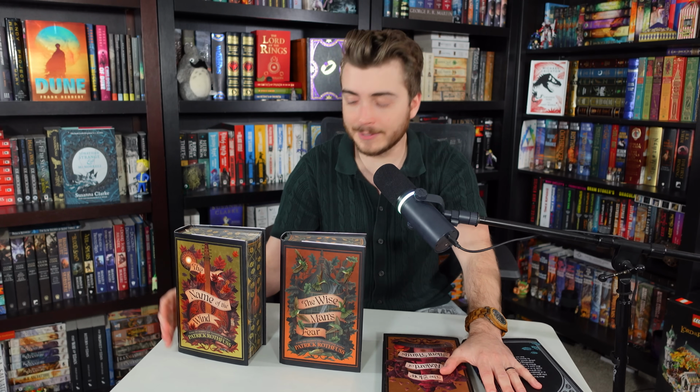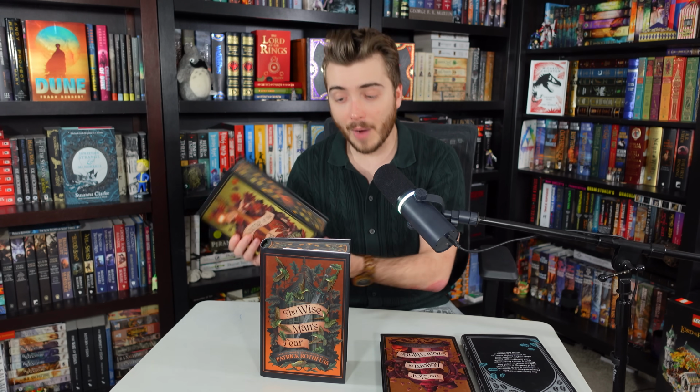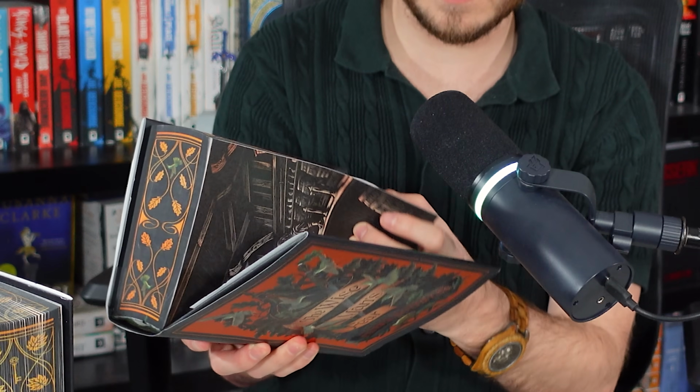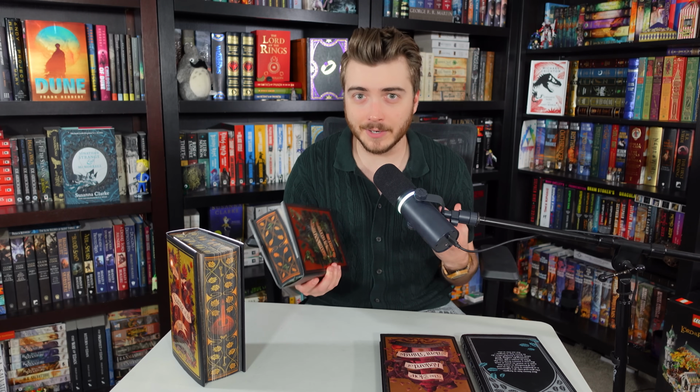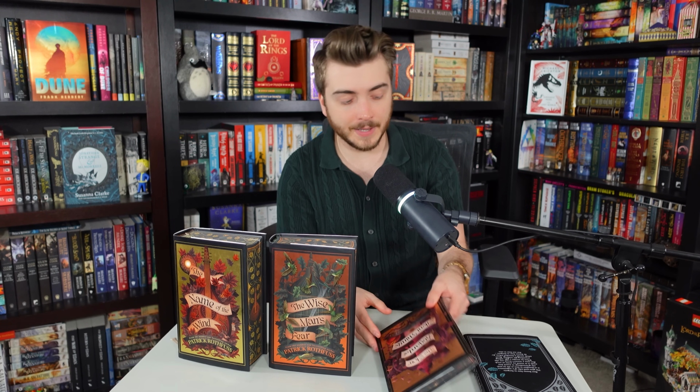Now, I do have a small critique to talk about here. The Name of the Wind has this really nice thick paper. It's wonderful. The Wise Man's Fear edition, however, has much thinner paper. It has this kind of crinkly sound, like a thinner, crinkly paper, kind of what you see in a lot of Bibles, and I much prefer the thicker paper. Fortunately, though, the novellas do go back to the thick paper, so I don't know what they were doing with the Wise Man's Fear. Maybe they just wanted to cut cost for that one, but it's not that big of a deal.